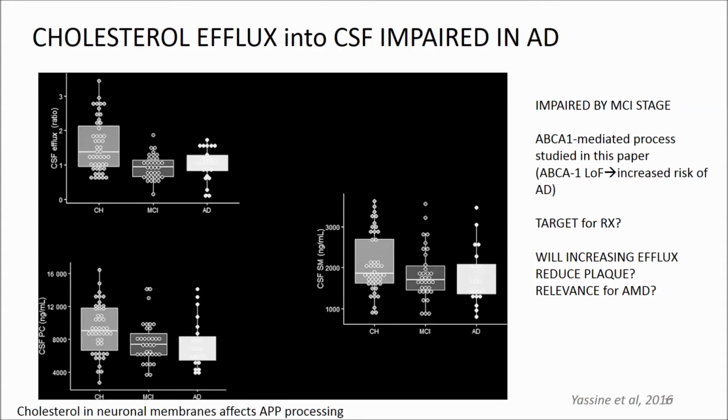Interesting work at USC and at HMRI just recently showed that cholesterol efflux is impaired early in Alzheimer's disease at the MCI stage, the mild cognitive impairment stage. This study focused on the ABCA1 mediated cholesterol efflux, and there is a loss of function of ABCA1 model of Alzheimer's disease.